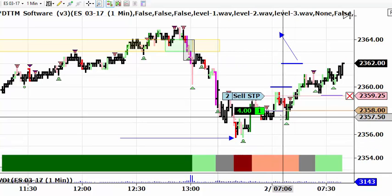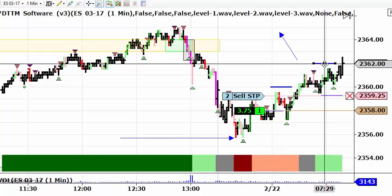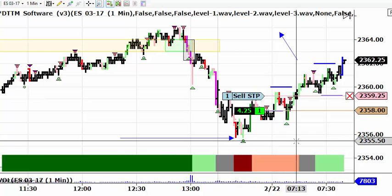Okay, that didn't take long. I've got filled right here at our second objective at 62. So I'm going to go ahead and adjust this stop now down to just one contract. So we've got just one contract of the 4 left, and I'm going to leave.